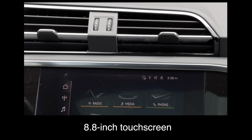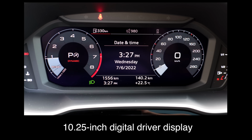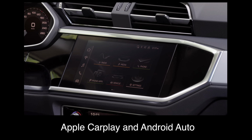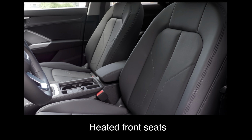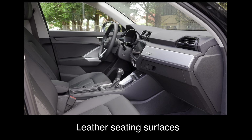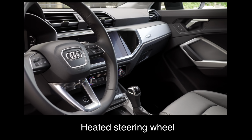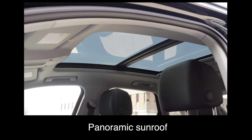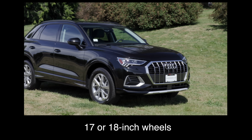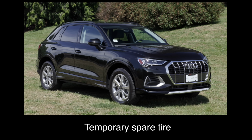The base trim comes with an 8.8-inch touchscreen, a 10.25-inch digital driver display, Apple CarPlay and Android Auto, heated front seats, a power driver seat and a manual passenger seat, leather seating surfaces, a heated steering wheel, panoramic sunroof, a power tailgate, 17 or 18-inch wheels, and a temporary spare tire.